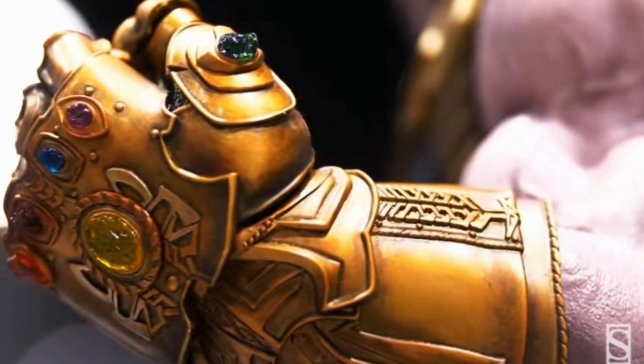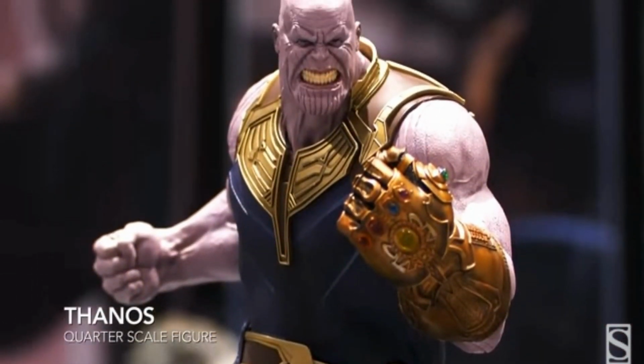I was debating because Thanos quarter scale for me almost was put in the number fifth spot, and he almost wasn't even in this top five. And that's just because for me, I'm not a real huge Thanos fan. I do like Thanos. I can recognize Thanos is a force to be reckoned with. But I'm just not a big Thanos fan. Never really was, even in the comics. And I don't really like the movie look of Thanos. I like the comic book look of Thanos.